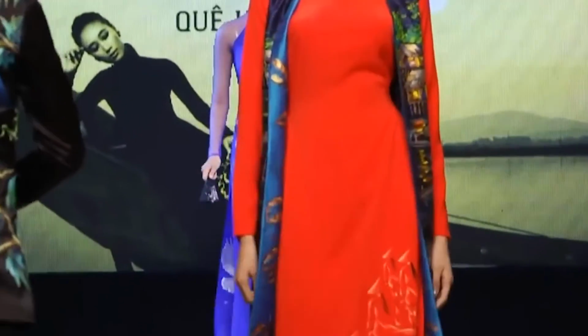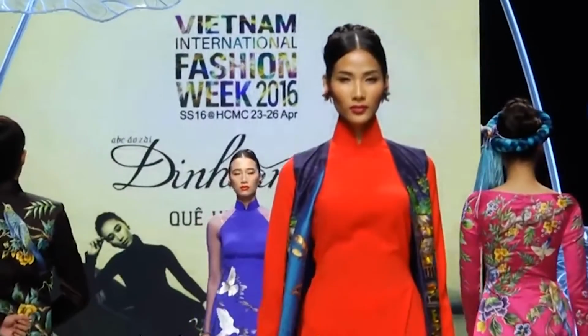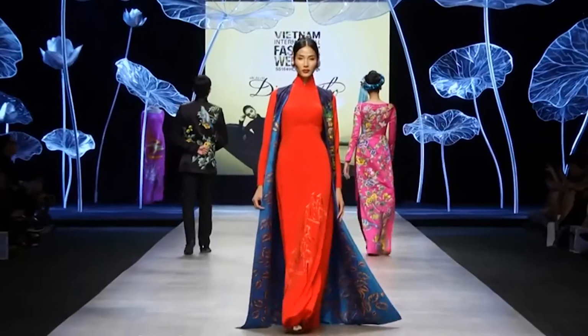The form-fitting cut of the Ao Dai makes it one of the most difficult dresses to pull off. It is a dress that shows off everything and yet nothing at all. It is this complexity that allows the Vietnamese woman to show off her grace and modesty.